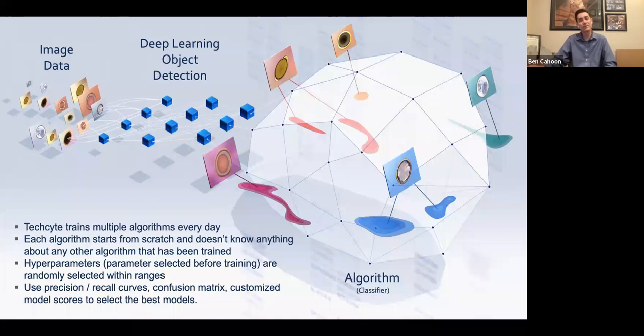Now, we start off doing this with image data from those gigapixel images that are annotated by experts and then trained into a deep learning object detection network. And we do that multiple times a day. Each algorithm starts from scratch and really doesn't know anything about previous algorithms. Once it goes to the object detection network, you create at the end of the day an algorithm or a classifier, which then when you put in new gigapixel images, finds the objects that you care about.